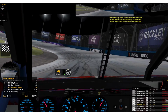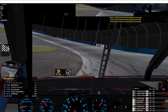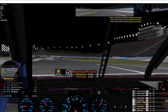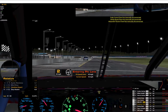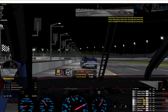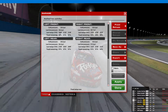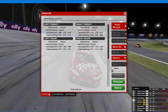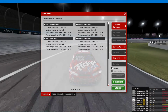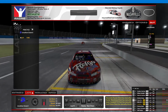I'm kind of curious to see what my tires look like. That right front was definitely superheated. That thing was way too hot. The pit lane speed limit is 45 miles per hour. My lap times are getting progressively worse. I thought I was doing it some good. I guess not.